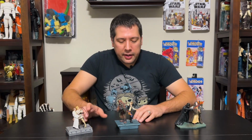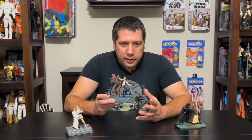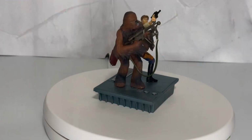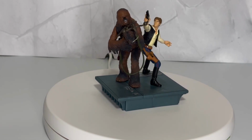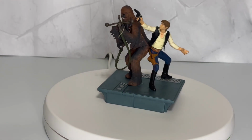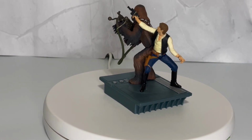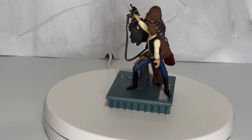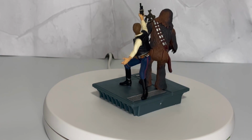And then the next set we have here is the Han Solo and Chewbacca Death Star Escape, it's called. I believe that the element here is meant to represent them escaping onto the Falcon right after they all reunite. So that's what the flooring here is. But again, they're kind of stuck in this pose. They're not going to be able to do any other pose, essentially. I still have the rubber bands on the weapons here holding them in place. But some of the best Han and Chewbacca designs we've seen at the time.